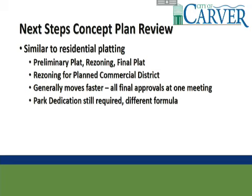Generally, commercial platting processes move a lot faster. So if you think about preliminary plat for single family, you can see a concept and then not see preliminary plat for several months just because staff is working through it. But since this site, one building, it's pretty straightforward. So I anticipate that the next time you see this project, which might be in a month or two, we might go through preliminary plat, rezoning, final plat, all in one swoop to get them started on the project.